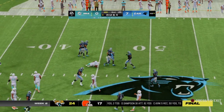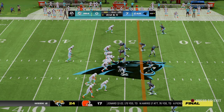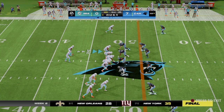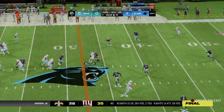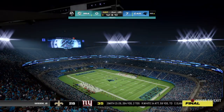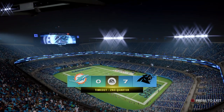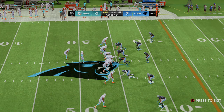Murray's throw caught by his receiver, Hill. Now the Dolphins are going to burn the first of their timeouts as they'll stop it with just over a minute to go before halftime. From the gun, Murray throwing middle, and it's complete. The Dolphins going to take their second timeout as the stoppage will come with a little under a minute to go in this first half.